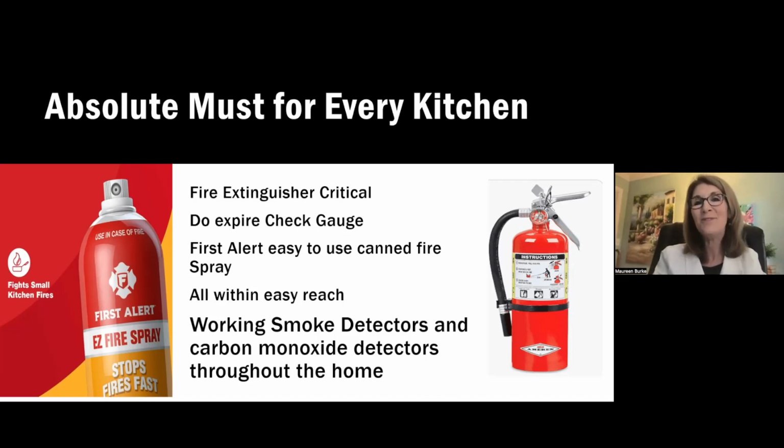And I don't know about you guys, but I'm not always checking when my fire extinguishers expire, because they do. Institutions will have someone that goes around and kind of checks and tags them and makes sure that everything's in working order. We tend not to do that at home. So maybe just having a can of that easy fire spray would help.